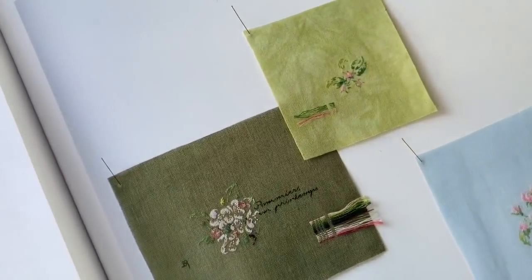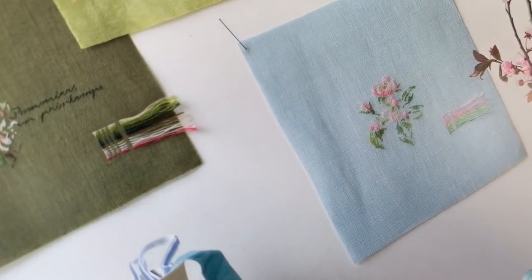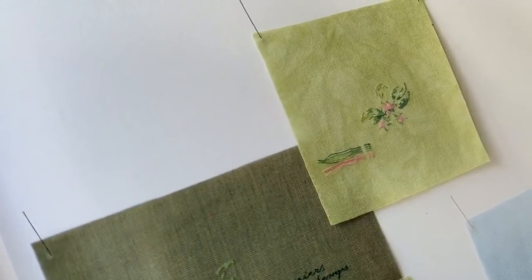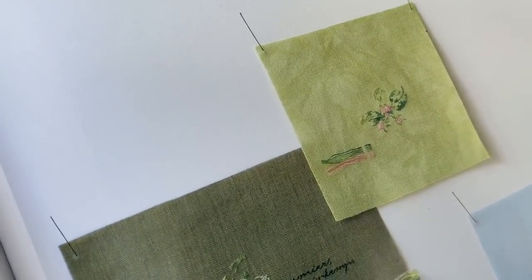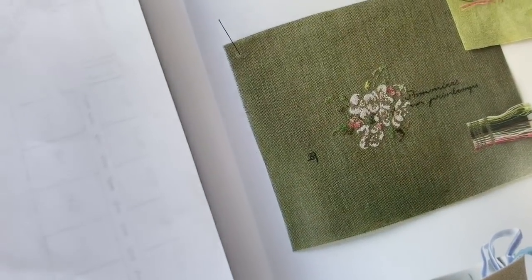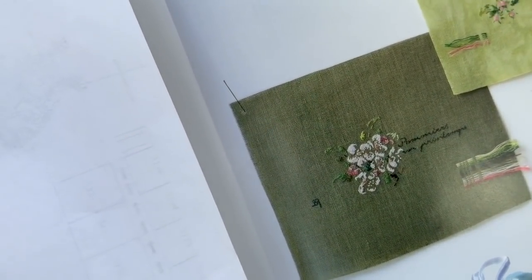I don't particularly care for them on this dark green, nor do I care for them on this blue. I don't think the blue works. This mottled green, though, that's gorgeous. I mean, I guess the dark green isn't bad. I don't know. I'd have to see what else I could find.